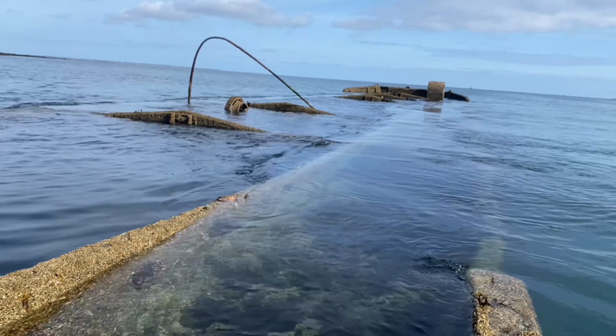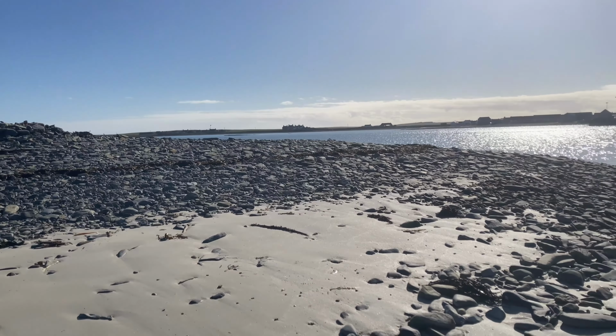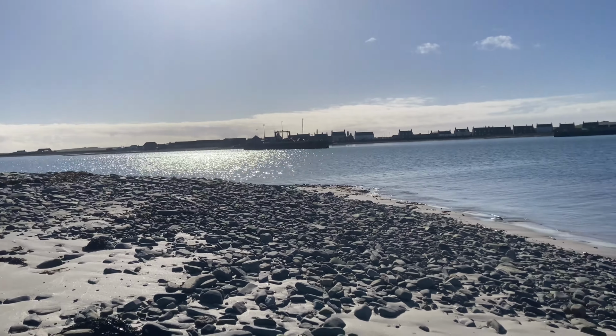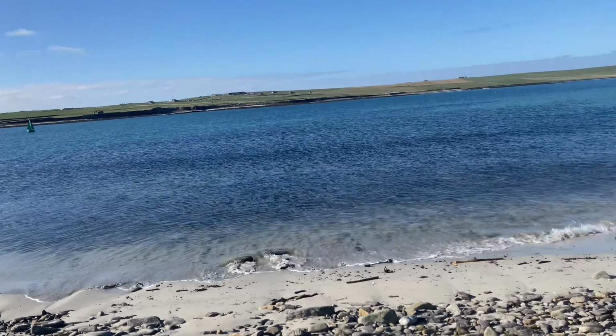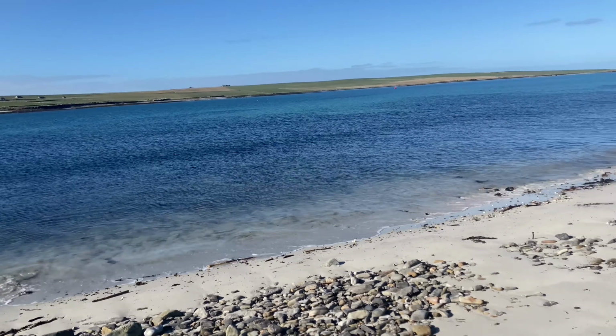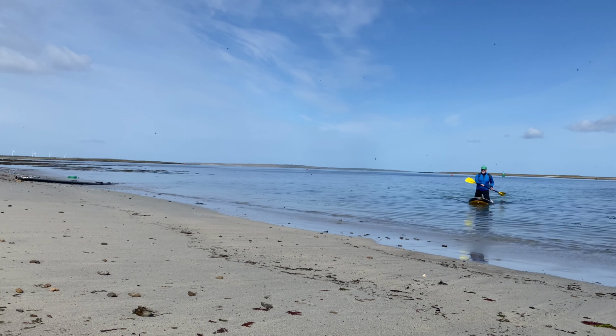Returning back from the wreck, I went to Papa Stronsay, and at low tide a lot more of the island was revealed. At high tide it was not much bigger than a very small garden. Papa Stronsay looks back on Whitehall and Stronsay and is owned by the Catholic monks. Remnants of the coal can still be found close by on the rocks and beaches.